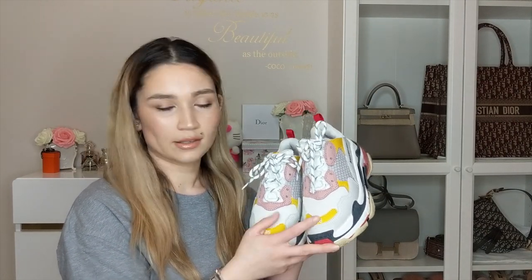However, if I can't find the right buyer at the right price because they're only worn twice, then I'll just keep them because I do like them and I love ugly sneakers.